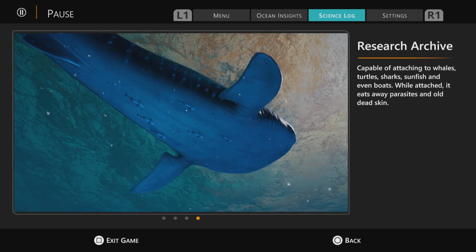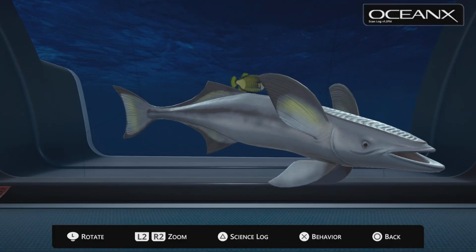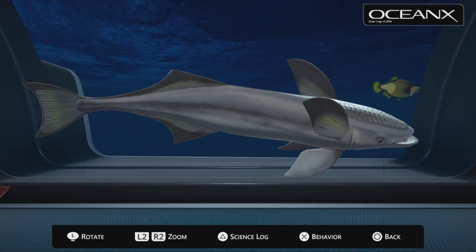Capable of attaching to whales, turtles, sharks, sunfish, and even boats. While attached, it eats away parasites and old dead skin. You see a bunch of them attached to the whale shark there. Wow. That's cool.